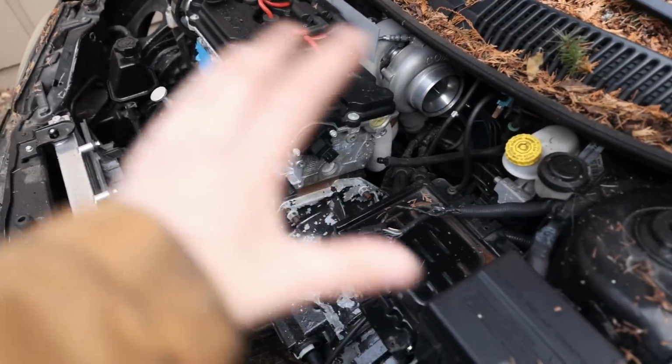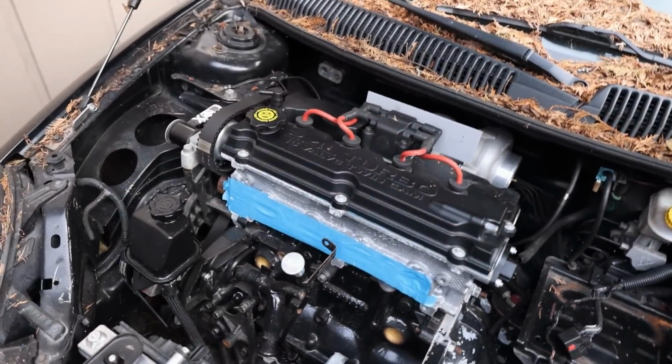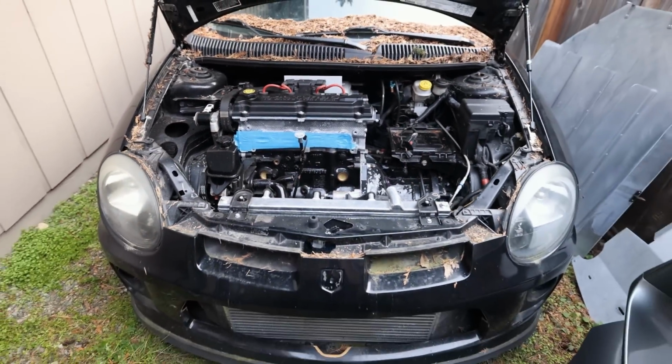So at some point we are going to get to this. We're trying to differentiate a little bit from only Subaru content. One thing I want to say is the Subaru content's not going to go anywhere. I still have the hatch that we're still tinkering with.